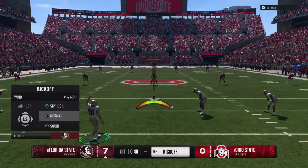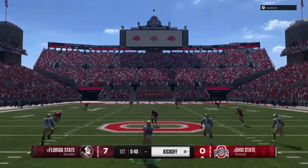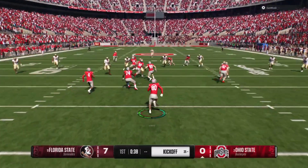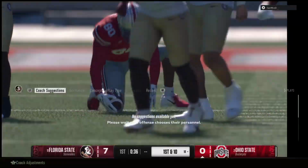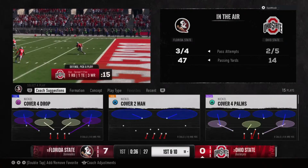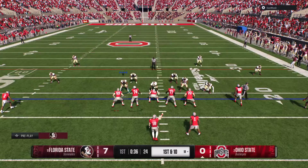Kickoff team lining up to send this one away. He'll start the return inside his 5. He was looking for some running room, but not much to be found as he stopped at the 18. Here comes the Ohio State offense onto the field.